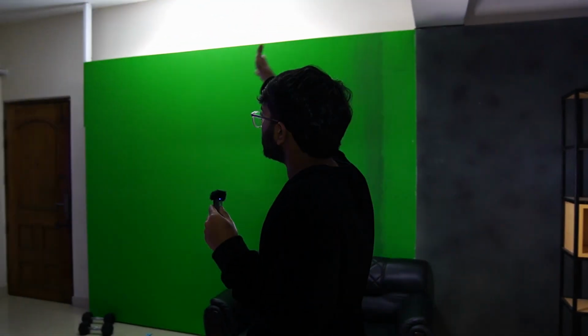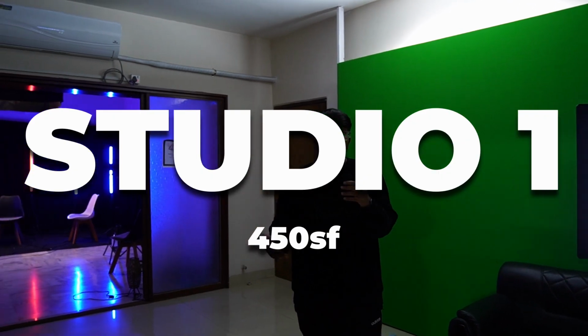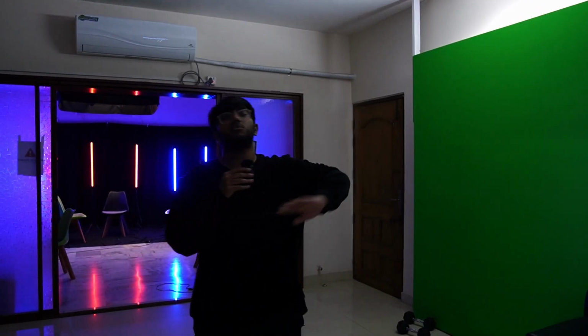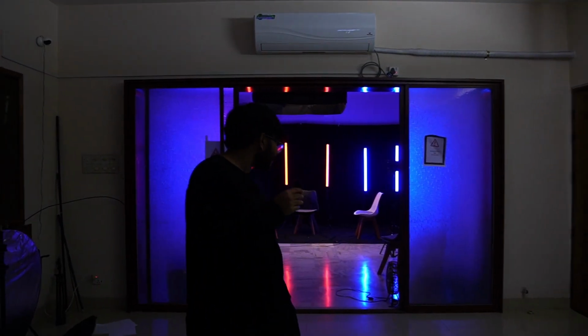Ekhane you see a bit of green screen space. This is pretty much our main room. This is Studio 1. It is roughly 450 square feet, so massive place. You can do all kinds of production here. I love this space. Ekhane there's so many memories, so many productions here as well, but that's our story. We're gonna move on to Studio 2.